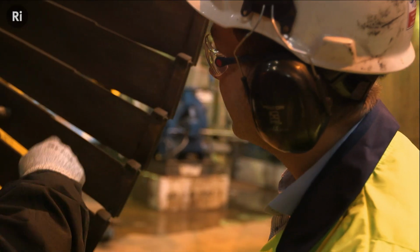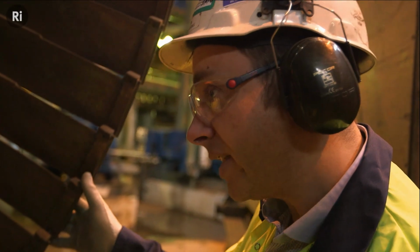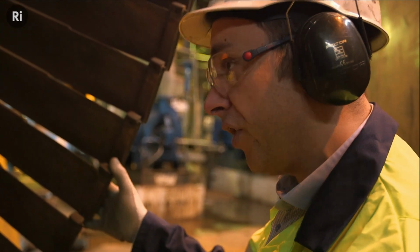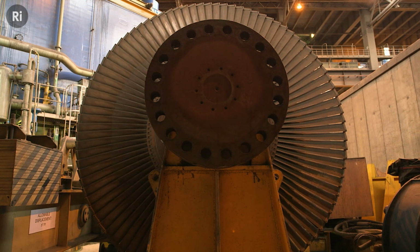And how often do you have to look inside them to make sure everything's okay? Well, we run for 8 years in between inspections. But this turbine in particular had run for 34 years, which is about 270,000 hours in service.